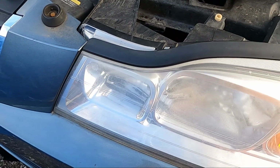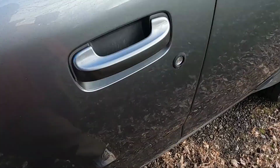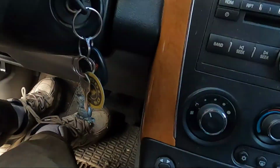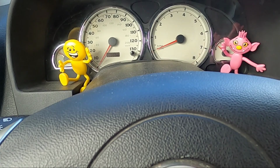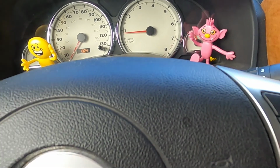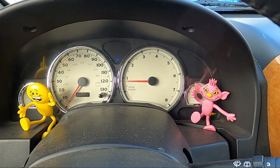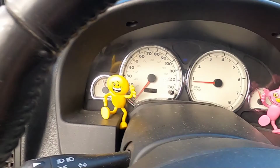I can't figure this out. Start it up one more time. Let's see what happens. None of the lights are on. Headlights are on now with the brights. Oh, now the bright doesn't want to go off. The bright lights don't want to go off. Let's see what we have.